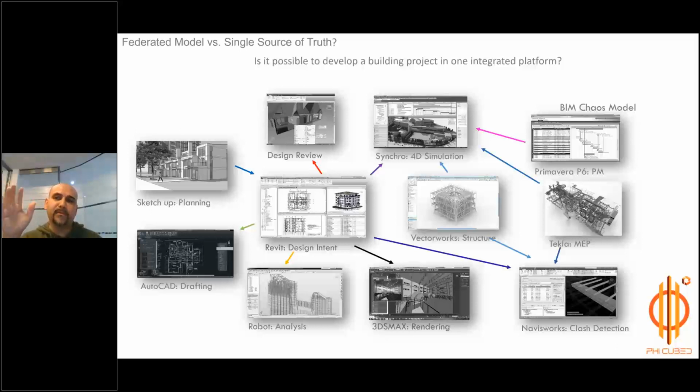So I sometimes refer to this as the BIM chaos model. Because this is what's happening on projects when people are developing BIMs and information is moving all over the place, and nobody anywhere in the enterprise can give you an honest answer of what the current state of the BIM or even the project is, because all the parts are moving and you don't have visibility across the board. I think we can do better.